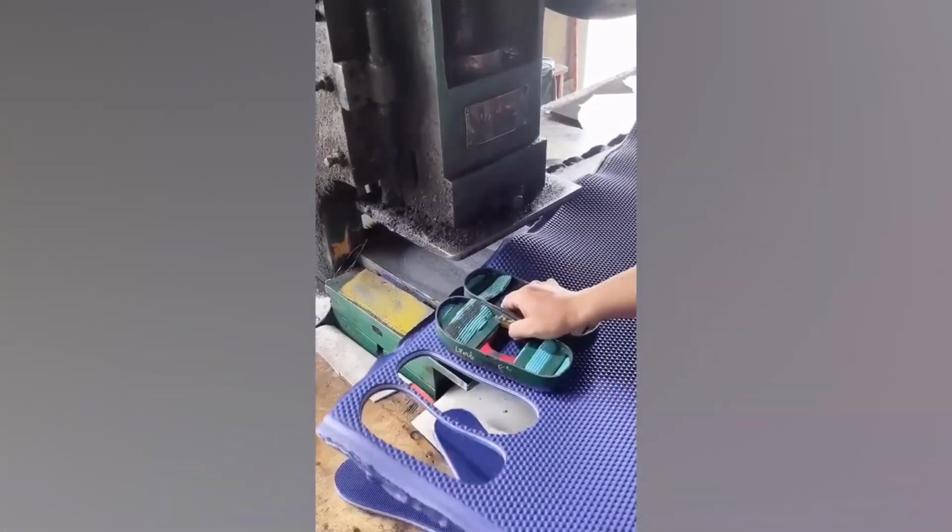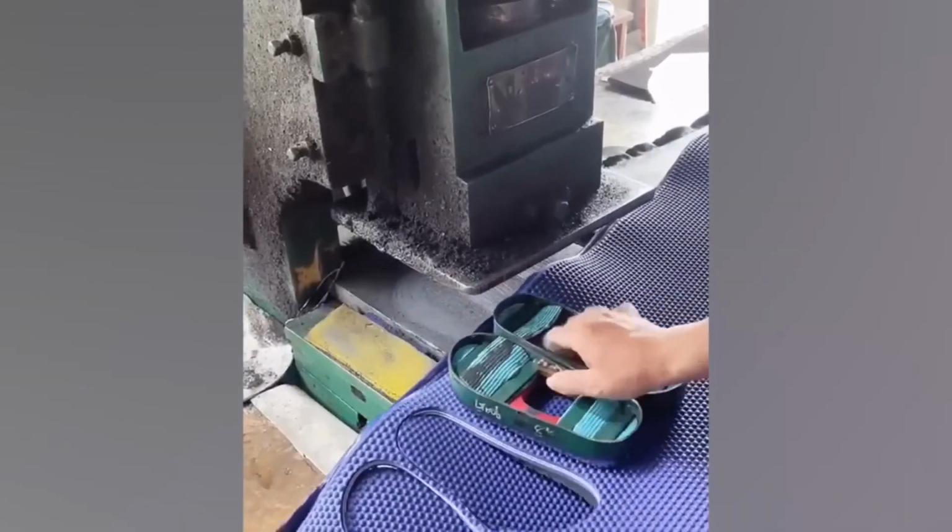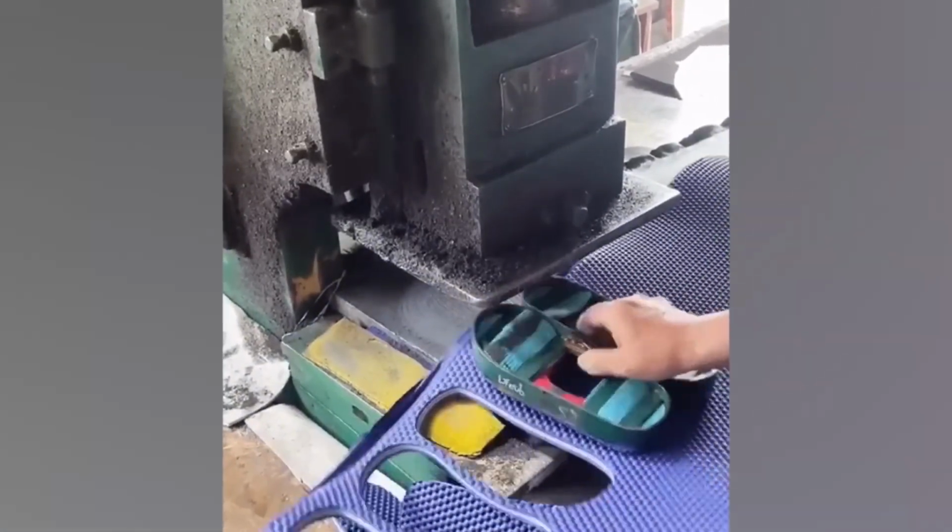Creating the inner soles of your favorite flip-flop may be a manual process, but using a template cutter and a hydraulic press can make thousands of foam soles every day.